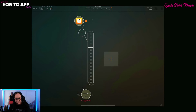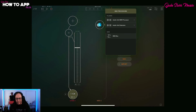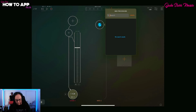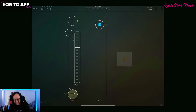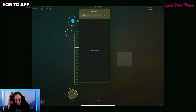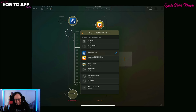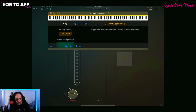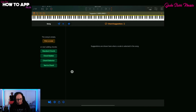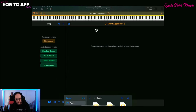Let's kill this for now, get rid of it, and you can also load it as a MIDI processor. Let's look for Suggester 2 MIDI. And we need to load up an instrument. So let's just do a piano tech. And we'll send this out to piano tech, and it should be ready to go. Let's once again load up the project that we had down the bottom here, import document, and recent, test, boom.